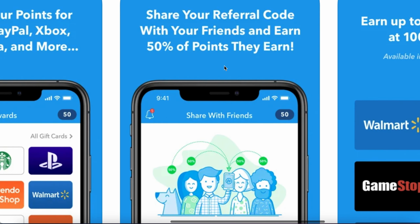So this is the good thing with this one. It has a referral code, and each time you share it with your friends or your family, you're going to get 50% of their earnings. So that means if they earn 1,000 points, you're going to get 500.